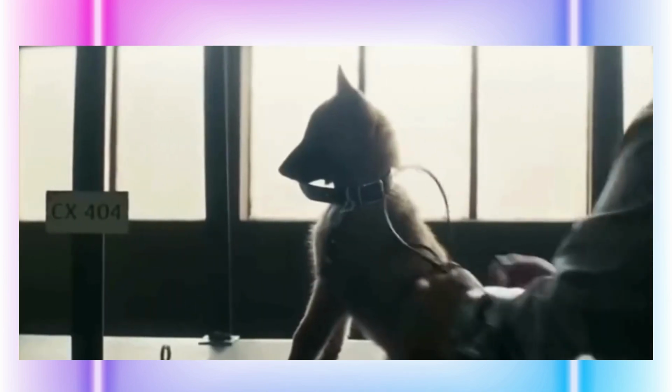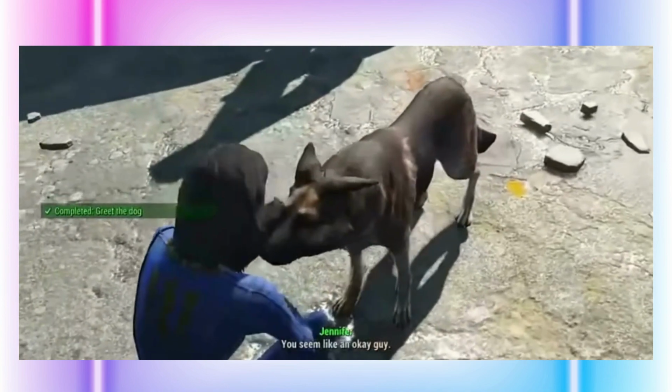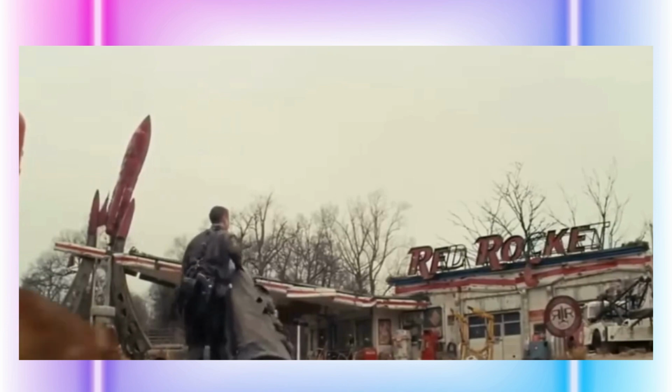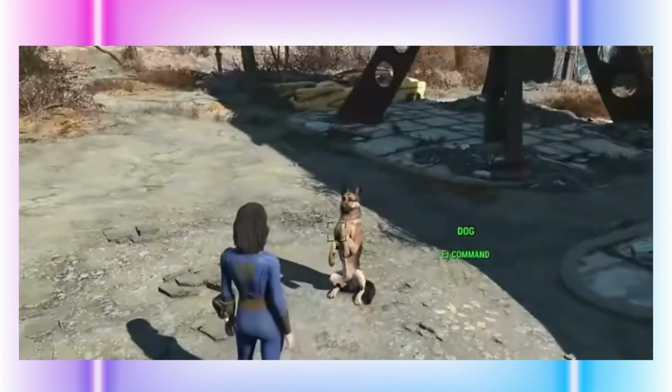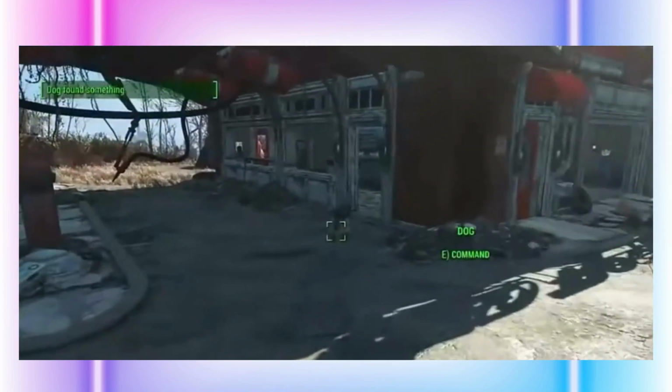Although this puppy at the Enclave is named CX-202, it's a reference to Dogmeat, the dog you meet in Fallout 4 at the Red Rocket gas station, which almost beat for beat happens later in Episode 7, I believe it is that episode, with the ghoul rescuing CX-202 from the freezer. Also, like dogs and red rockets, it's all a joke, haha, comedy.